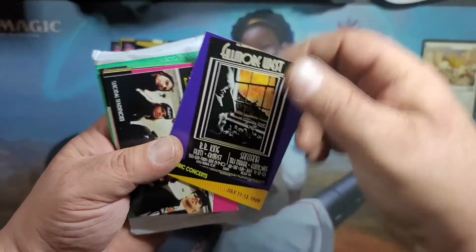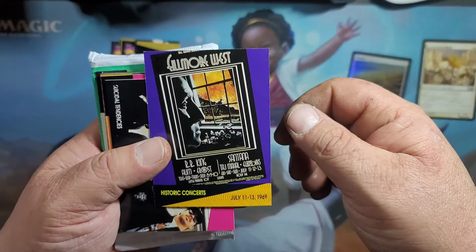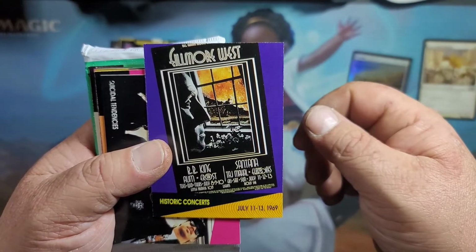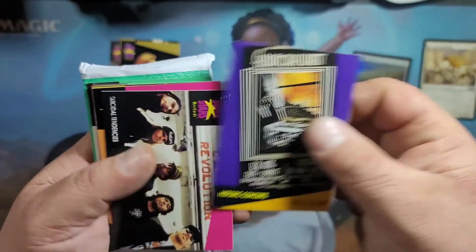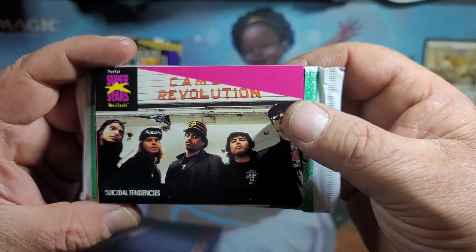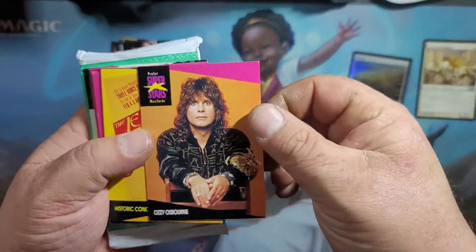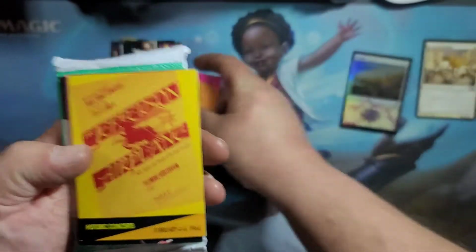What is this? Historic concerts. Fillmore West. B.B. King and Santana. Oh, great people right there. Ooh. Suicidal Tendencies. There we go. Alright. Ooh, Ozzy Osbourne. He definitely doesn't look like that anymore, does he?